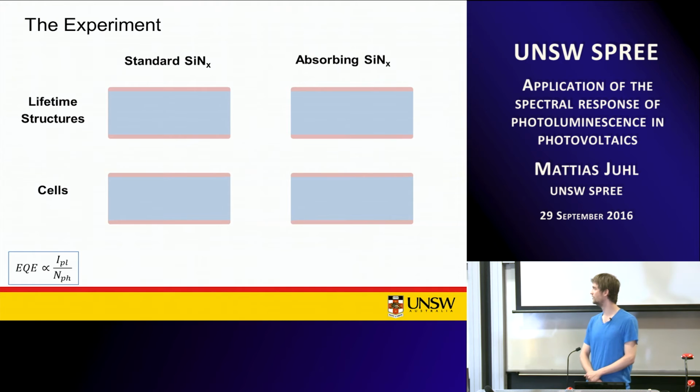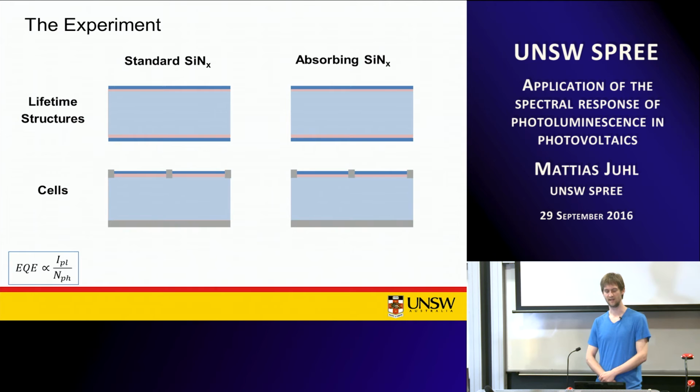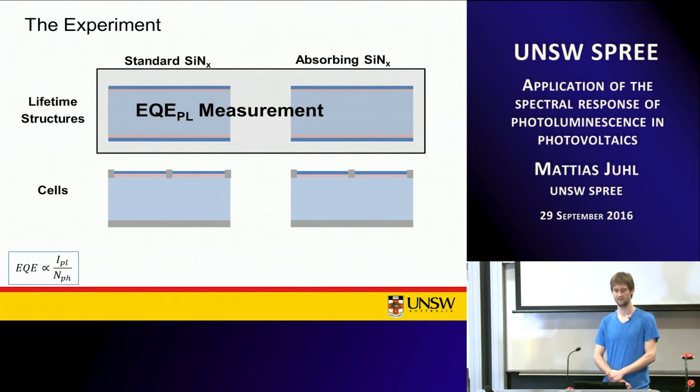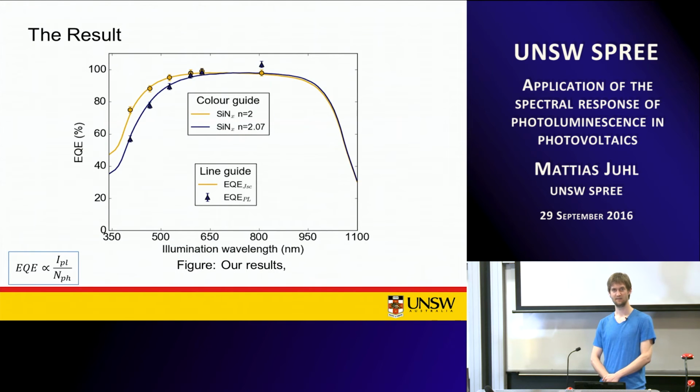So in the blue we have P-type wafers, and you'll see that they've got an N-type diffusion on all their sides, very standard process. We then covered them with silicon nitride, and then metallized the cells. We made sure that the lifetime structures went through all the same thermal processing as the cells. We then sent the lifetime structures off to an EQE-PL measurement, and the cells off to a standard EQE measurement. And we got some good results.